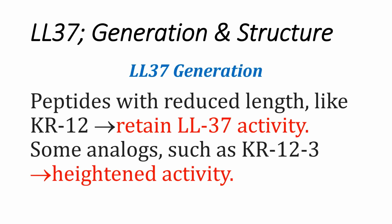Peptides with reduced length, like what's called KR12, which lack certain amino acids from LL37, retain its activity. Also, some analogs, such as KR12-3, where specific amino acids are substituted or non-cleavable sequences, show heightened activity in comparison to LL37.